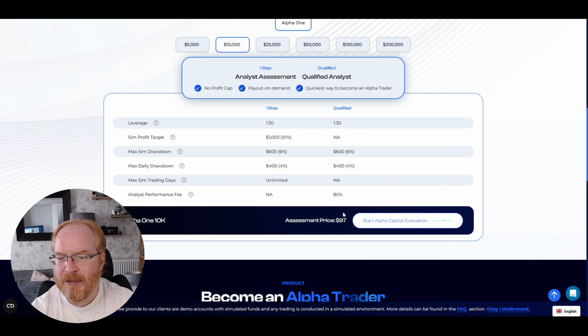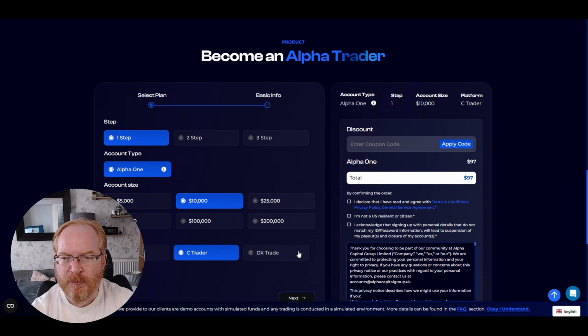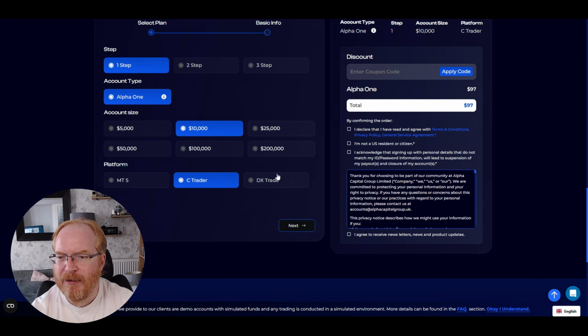As you can see, it's $97 here. We'll click through and it confirms the details down here. So we've got 1 phase, Alpha 1, 10k. You can trade on cTrader. Any other options to consider? No, that's about it, I think.